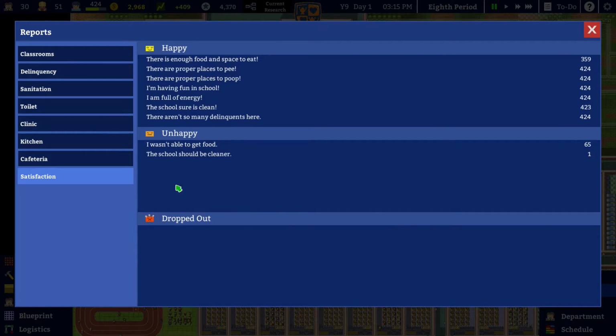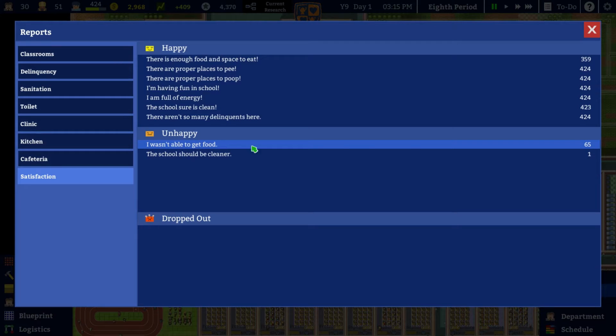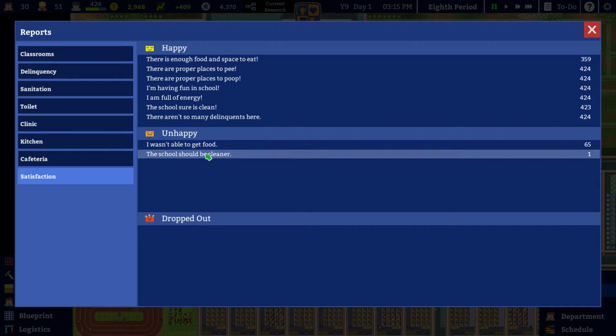And then let's just take a look at satisfaction. I wasn't able to get food. 65 kids. 65? Oh my goodness. And the school should be cleaner. Do you know what? Yes, I completely concur. If there's poo and wee and dirt all over the floors, then yes, it possibly should be cleaner. I shall have a word with my cleaning staff.